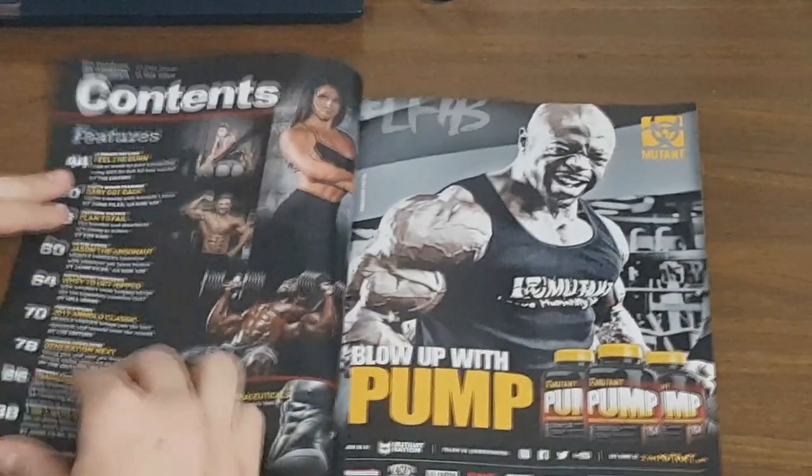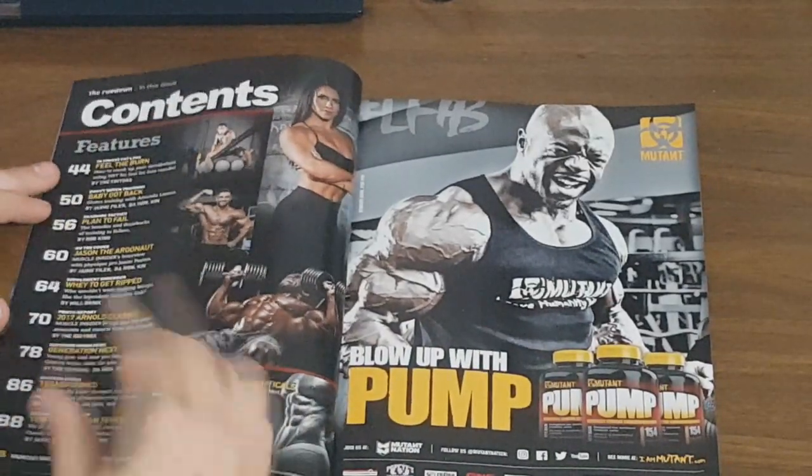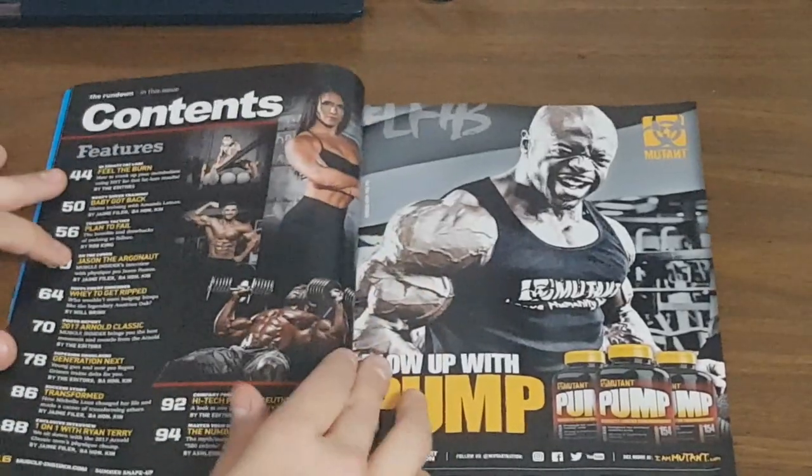Next, we have the content page. Oh man, we're 16 pages in and now we're getting the content page. So we've been looking at 15 pages of ads so far.